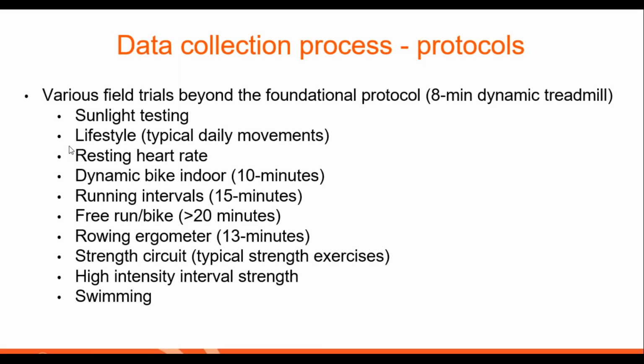We have sunlight testing. We have activities of daily living. Of course, we have resting tests and bike and intervals, rowing ergometer, strength, high intensity intervals. People have questions about, well, how good is it during high heart rates, and how good is it when the heart rate is ramping up or in the recovery? So we have data to support all of these things, and swimming.